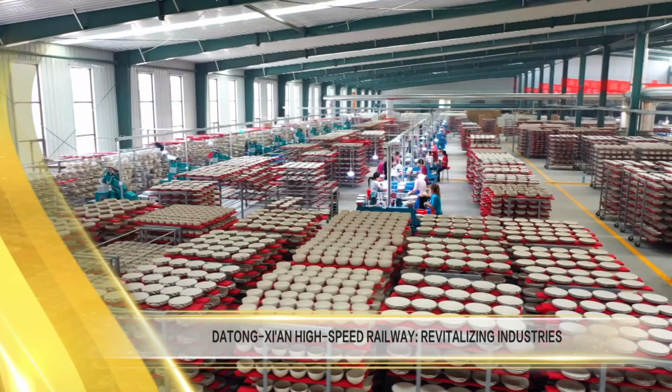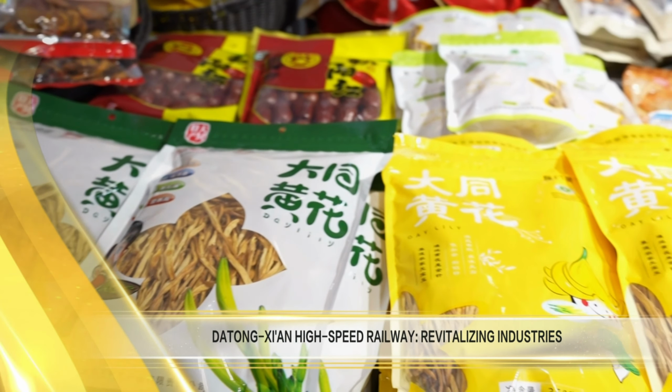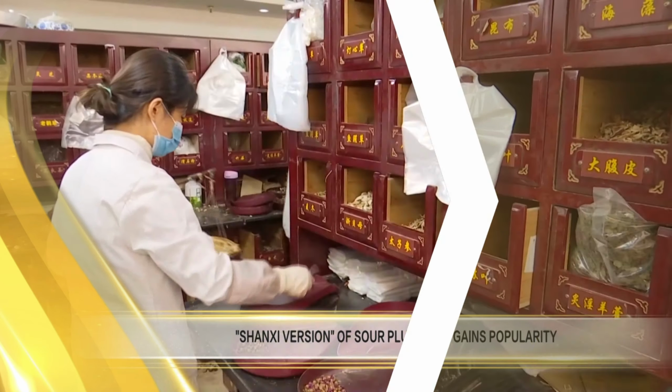Today we take you on a journey northward along the Datong-Xi'an high-speed railway to explore the new developments in industries along the route. Multiple hospitals and traditional Chinese medicine clinics in Shanxi have introduced a Shanxi version of sour plum soup, attracting many citizens. Let's visit the Datong Museum to learn about the history and culture of ethnic integration in the ancient city of Datong.